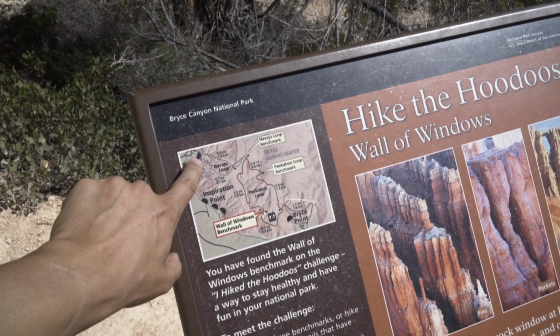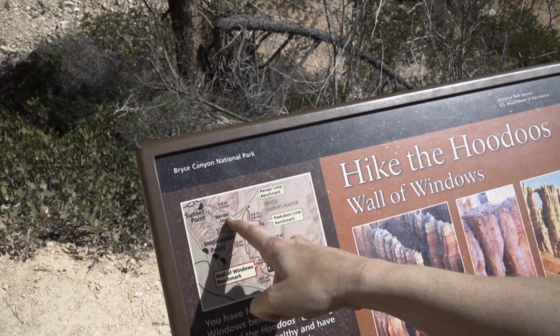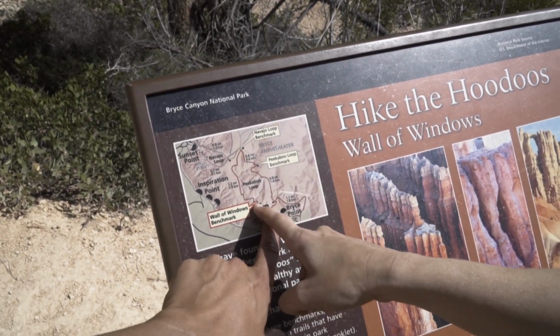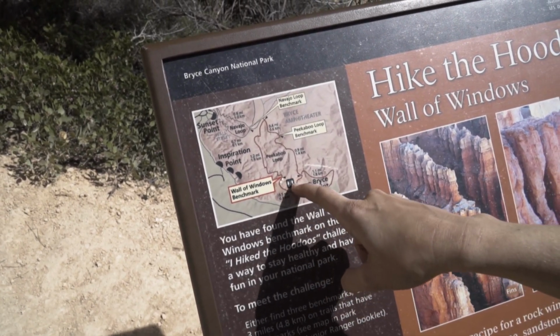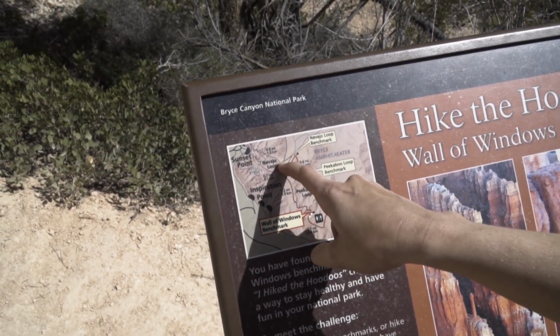So we start at Sunset Point, Navajo Loop. This side though, because the Wall Street was closed. And then there, and now... We're probably down here somewhere. No, we're here. Okay, there we go. So we still go over here and up there, and then we head up this way.